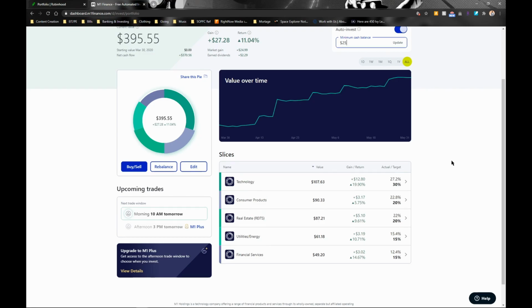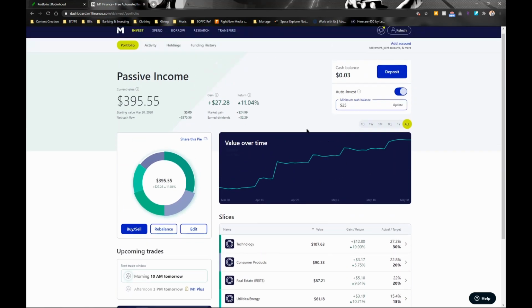As time progresses, M1 is just going to robotically do most of the work for me, unless I add more companies or I want to add different sectors into my portfolio. I won't really have to do anything by hand except if I want to sell out of a company or add a new company to the list of companies that I have.